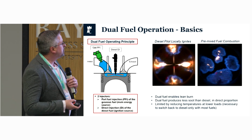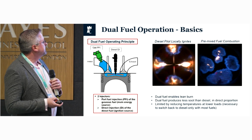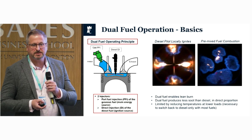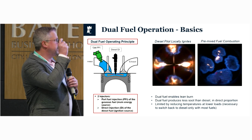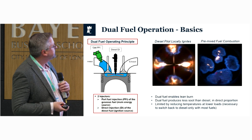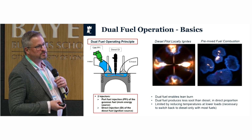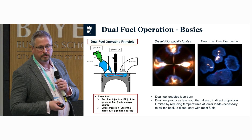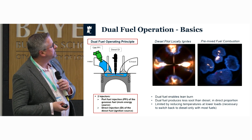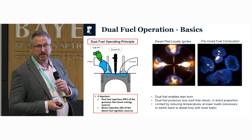So if you look on the left-hand side here, what you can see is a cartoon that takes a slice through an engine. So I want you to imagine that we've taken a bandsaw and cut into an engine, and you can see the piston and a diesel fuel injector squirting diesel in orange. That's a normal diesel engine. And actually, we can run it on 100% diesel, just like you would in a normal diesel engine.